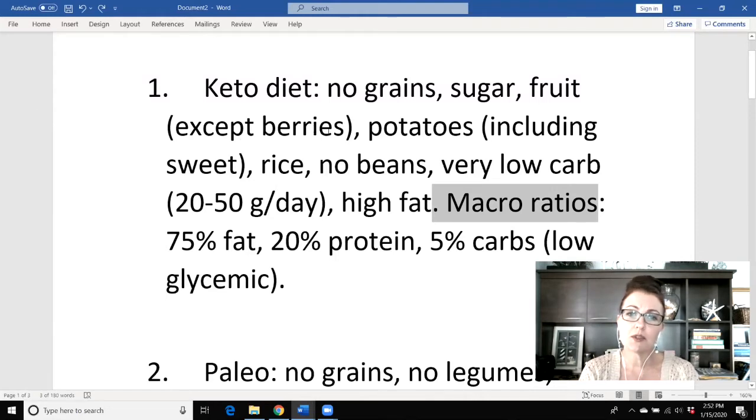Now, some people will do this without dairy. Some people will do it without nuts. I'm allergic to nuts, so I eat seeds instead of nuts. Some people will play around with the macros. Some people can tolerate more macros and still stay in a ketogenic state. A ketogenic state is basically where you're burning fat for fuel instead of glucose for the most part, which a lot of people find helps them stay energized, among other things, because of that.